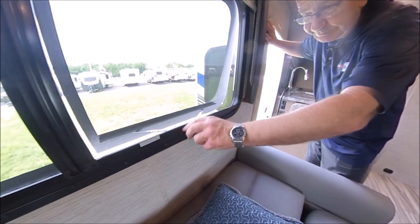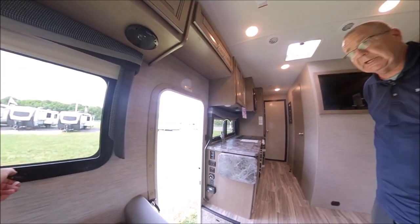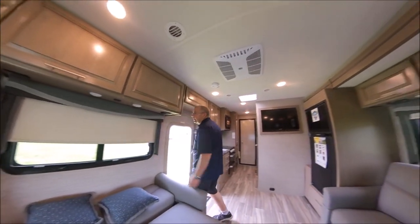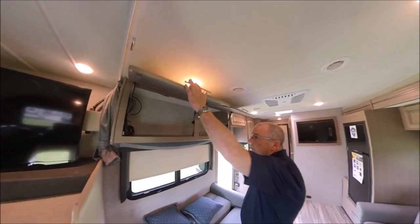Okay. And remember I was telling you about the frameless windows and how they open up. You can see right here. Just crack those open, and that way you have some airflow for you. Okay. Then all the way throughout, we have our shades all the way through. Then right here, let's take a look at the storage. You got some storage right here, all with the hidden hinges for you.